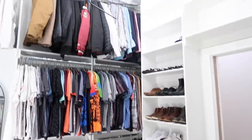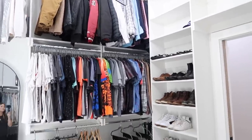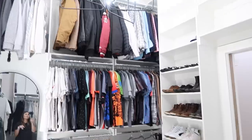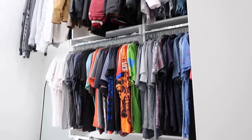But I feel like his side turned out really well. I did not think he'd fill that up. Like, I didn't think there was any way he would fill that up, and look, he did. Here is another view of it.